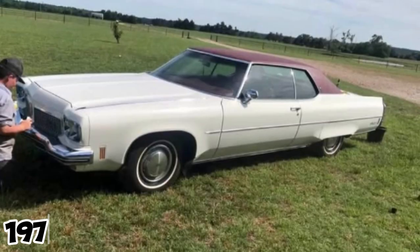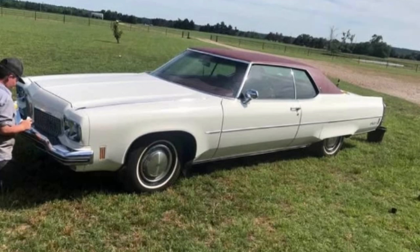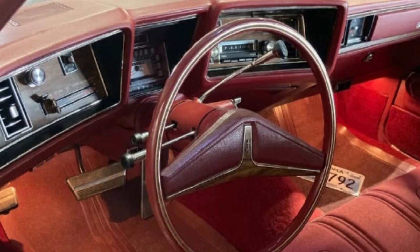Number 8. The 1973 Oldsmobile 98, priced at $16,000, located in Newkirk, Oklahoma. With an original odometer reading of 108,000 miles, powered by a 400 F5 V8 engine, paired with an automatic transmission, this car features premium options such as AC, currently missing the drive belt, power windows and locks, both functional, cruise control, and an 8-track player.